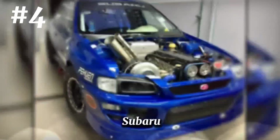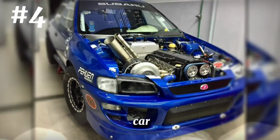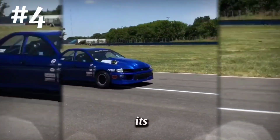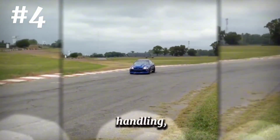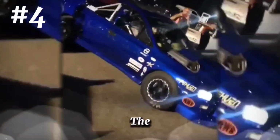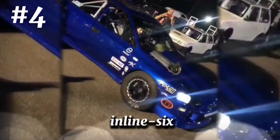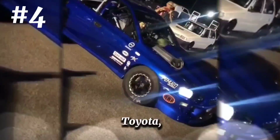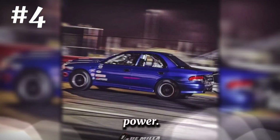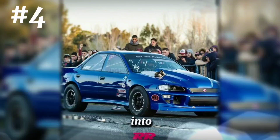The Subaru Impreza 2JZ swapped drag car is a unique fusion of Japanese engineering, built for sheer straight-line speed. Originally renowned for its rally heritage and all-wheel drive handling, this Impreza takes on a completely different character with the iconic 2JZ engine under the hood. The 2JZ, a 3.0-liter inline-six engine from Toyota, is legendary for its strength and ability to handle massive amounts of power. This swap transforms the Impreza into a drag racing monster, built to dominate the strip.